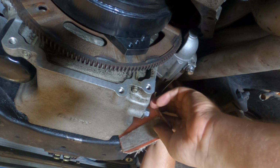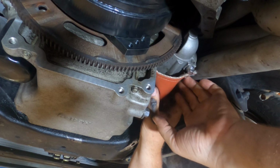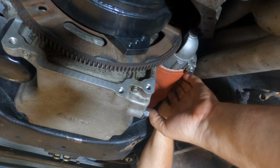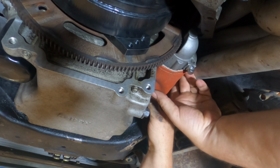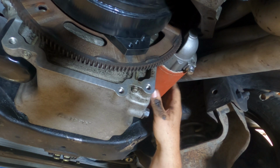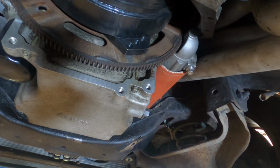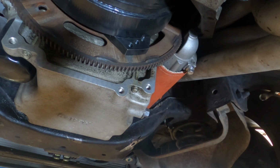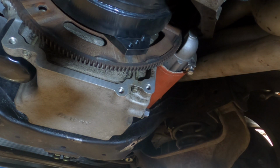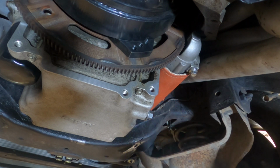So we'll put this cover back on there. I just wish they made a set of headers that would fit, give you plenty of room, get away from all the wiring and everything else. But I reckon that's the price we pay for playing around being stupid.